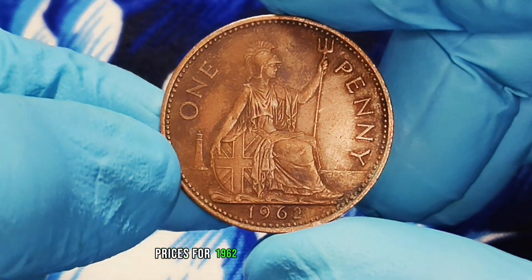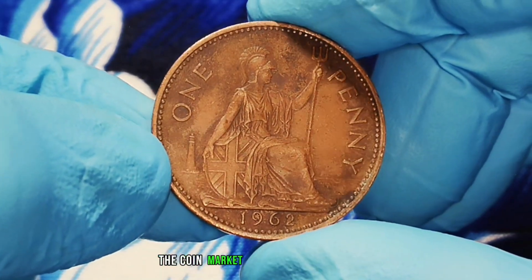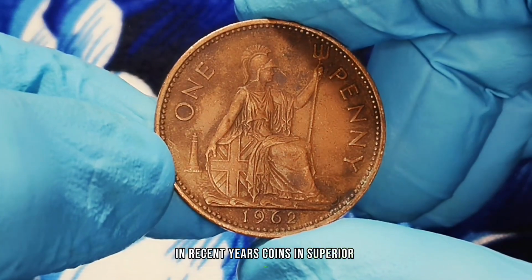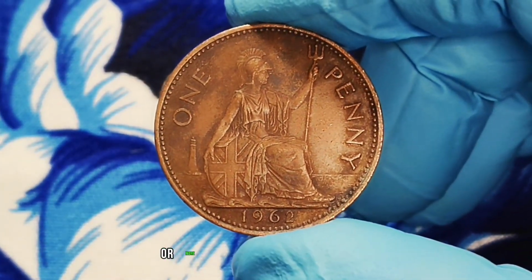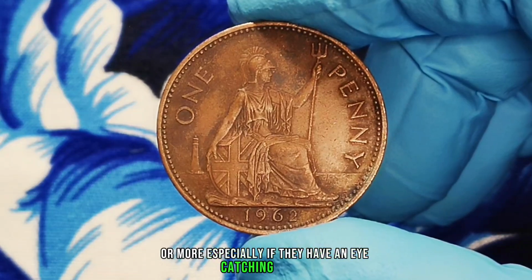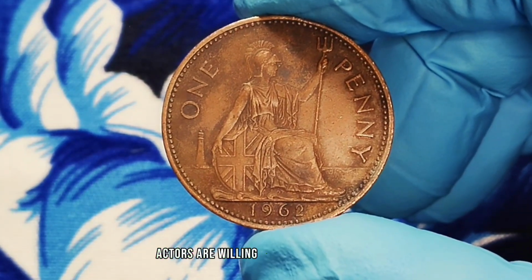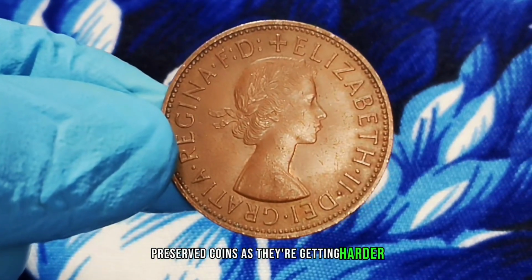Prices for 1962 pennies have fluctuated depending on the condition, the coin market, and collector interest. In recent years, coins in superior condition have sold at auctions for as high as $500,000 or more, especially if they have an eye-catching patina or come with a professional grading certificate. Collectors are willing to pay a premium for these beautifully preserved coins as they're getting harder to find.